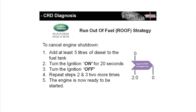ROOF strategy works well when the fuel level sender in the tank is working properly and the tank has its original shape. It's always worth checking for damage or dents in the tank that might cause incorrect readings.